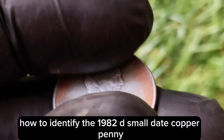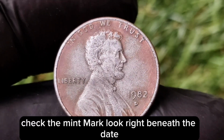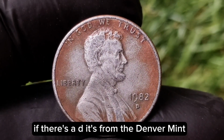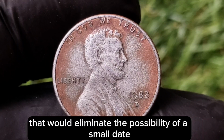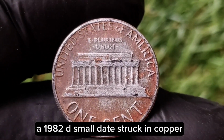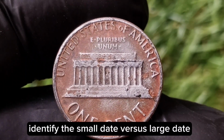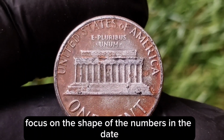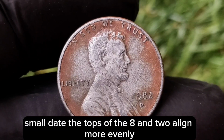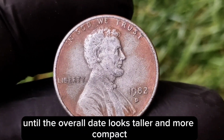How to identify a 1982 D small date copper penny. Check the mint mark. Look right beneath the date. If there's a D, it's from the Denver Mint. Now normally, that would eliminate the possibility of a small date version, right? But we're looking for the impossible: a 1982 D small date struck in copper. Identify the small date versus large date. Focus on the shape of the numbers in the date. Small date, the tops of the 8 and 2 align more evenly. The 2 has a sharper curve and tail. The overall date looks taller and more compact.